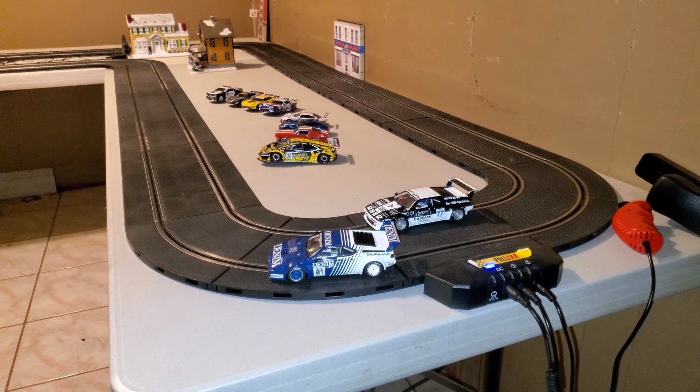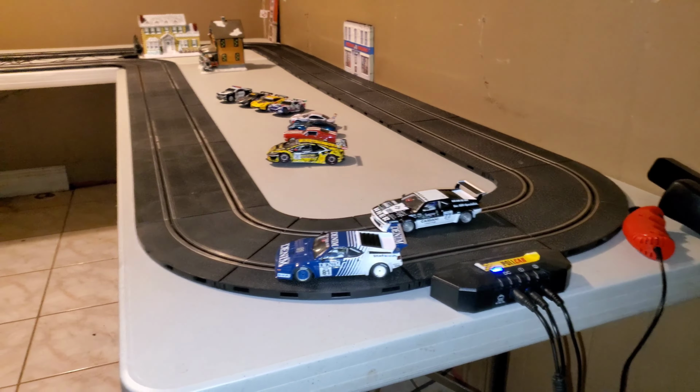Let's expand out a little bit. Let's see what we got here. This is a Polycar track, so yeah, we'll see how it does. Not too bad. It's noisy on a plastic table, but you know, to be expected. Let's try the other one.